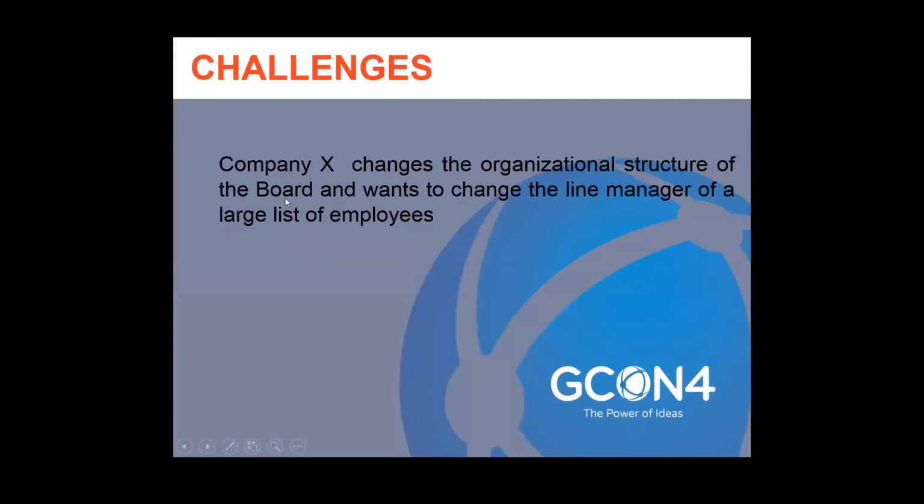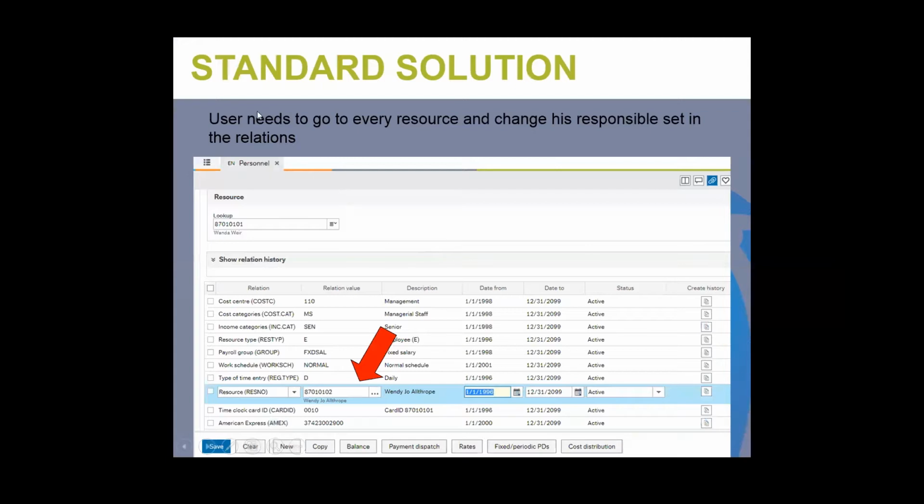And the last one, the HR management scenario, is that something very common also when we change our organizational structure of the boards and want to change the line manager of a large list of employees. Someone that is line manager of a department or a process has gone or is moving to another department, etc., and all the resources that belong to this guy or this woman will need to be changed in the system.